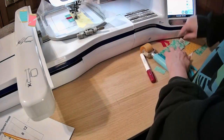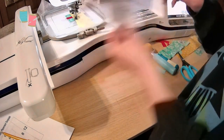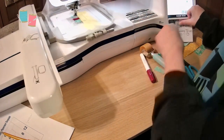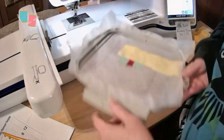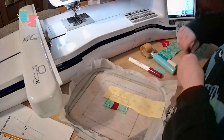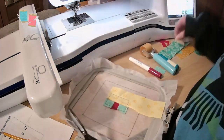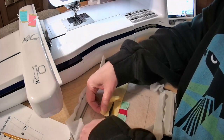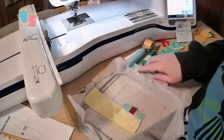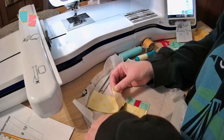And I have myself a little sticker over here that says, do not fully trim 10 through 13. And I had it, but the sticky is running out on the back side of it. I should just tape it on there. Alrighty, so on this one, I'm going to trim 3 sides again. I'm a lefty, so you might trim in an opposite direction from what I am, but as a lefty, that's how that goes. Now I'm not cutting that all the way down because I want to save that piece.